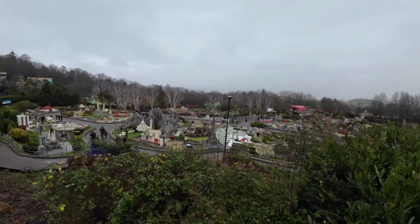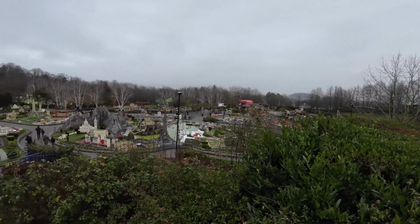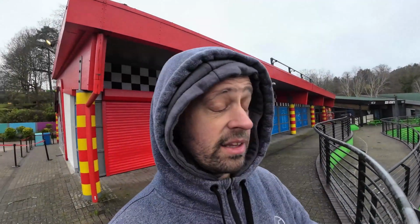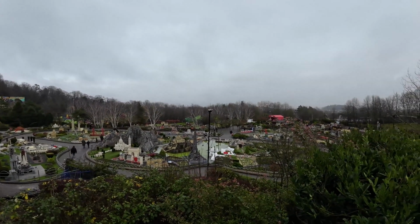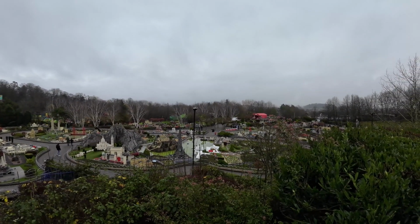School groups as well, ready for winter. It's got a little bit busier here at Legoland. Still not massively busy, to be honest, because it is a weekday and the children haven't broken up yet. But I've gotten everything I want to get on. Again, on the day, £68 if it's not sold out to come in.